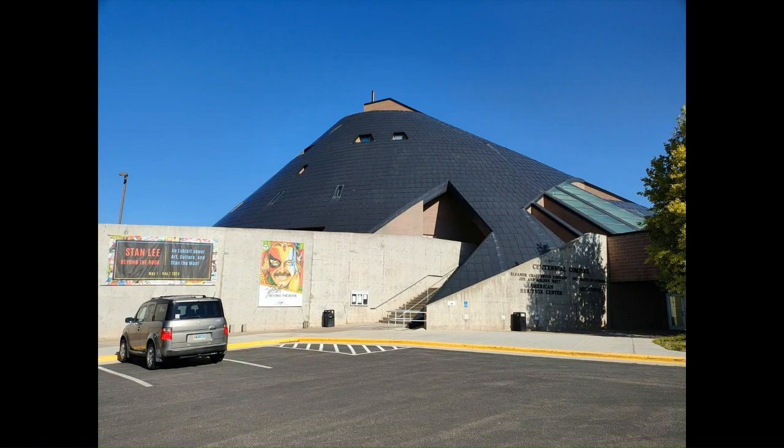All right. So let's get on this. So this is what I pulled up while I walked over to see. I'd already parked in the parking lot, which had ample parking, as opposed to the museum.